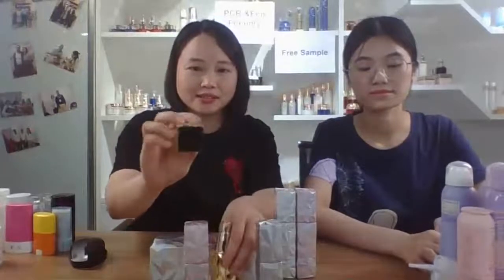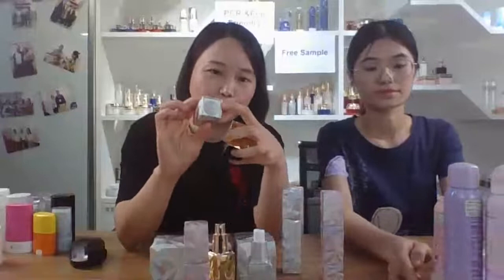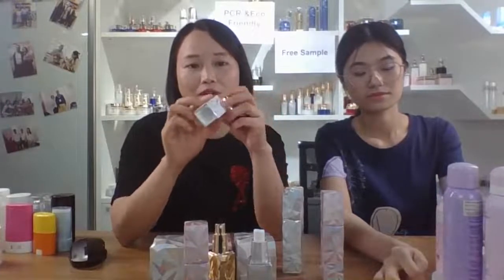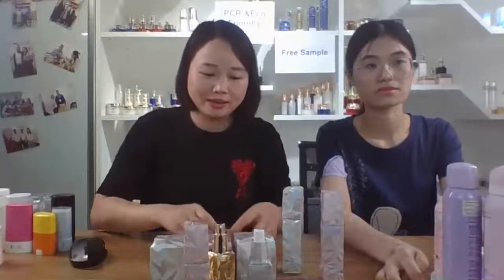And you can see the inner cap of this one is white color. The color of the inner cap also can be customized, okay? The color of the outer layer and the inner layer, all can be customized according to your requirements. Any color that you like, okay?